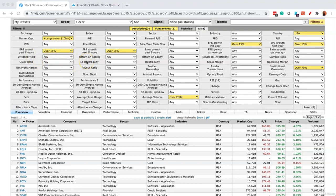It's predicted to have an EPS growth over 15% for the next 5 years to come. The average volume of people trading each of these companies on a daily basis is over 200,000. The EPS growth for the current year is over 15%. It's predicted to have another EPS growth over 15% in the next year, and institutional ownership is over 70%. And also we've filtered just for USA companies.